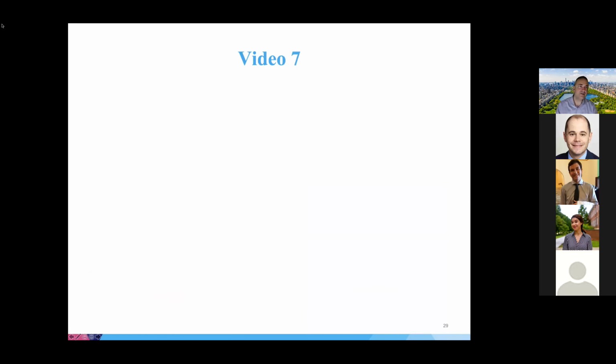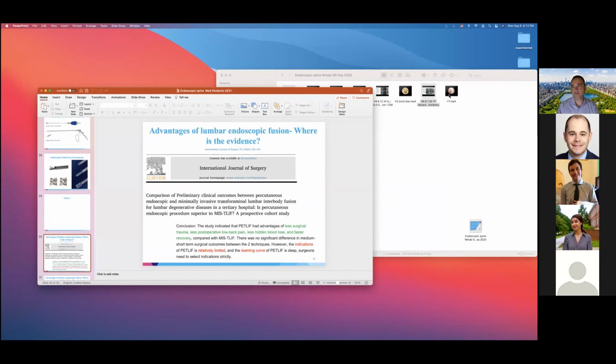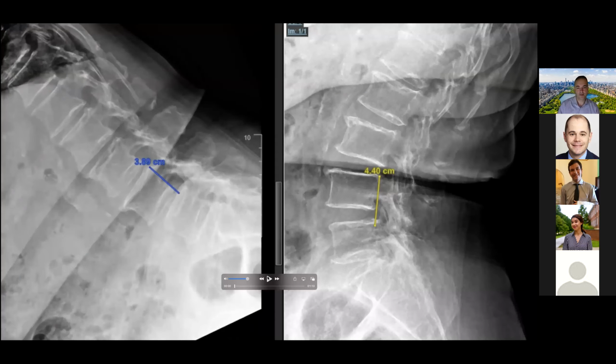So let's see now a video of endoscopic fusion. So this lady had, as you can see here, a spondylolisthesis. You can see here this is a line along the posterior vertebral body wall, and you can see there's like a step-off. So she had a dynamic spondylolisthesis and she had significant back pain. That was the reason we offered her surgery.